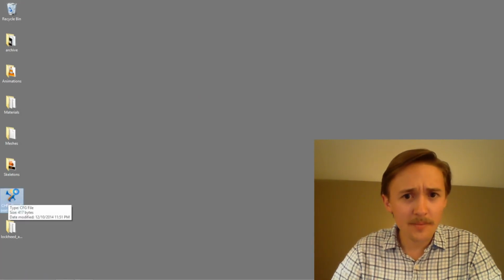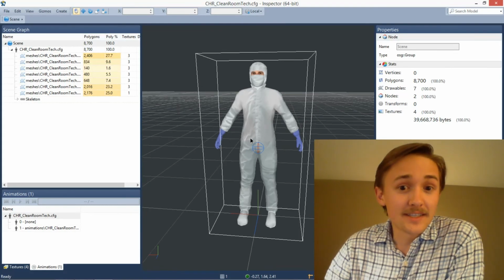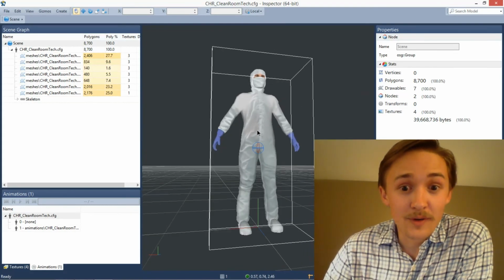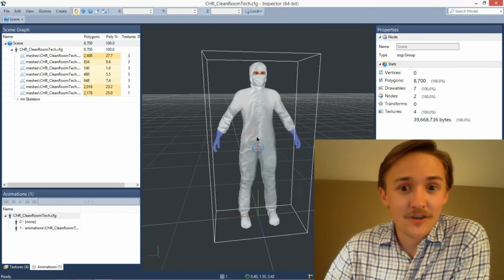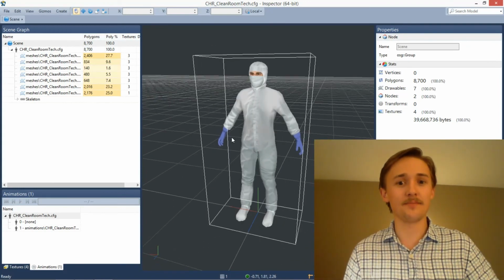So we'll open up our avatar, and we created this avatar special for this job this week. As you can see, it's highly fashionable. It's in a nice uniform, which is typical of a manufacturing job, a nice clean suit. So this avatar is what we're working with. We're going to want this to be our body.